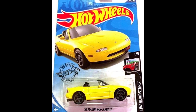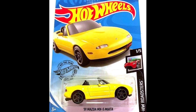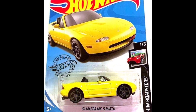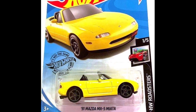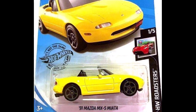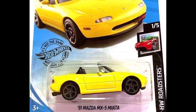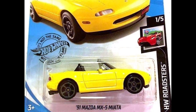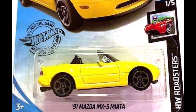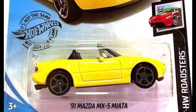And then we also got this yellow 1991 Mazda MX-5 Miata here. Beautiful color on the Miata. And this will be part of the Hot Wheels Roadster series. So this right here is another must-have for collectors out there, especially for mainline collectors, as this is a really beautiful casting. So another color variant here of the Miata.